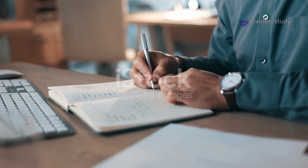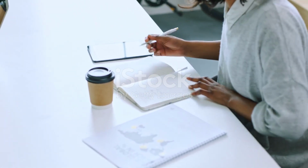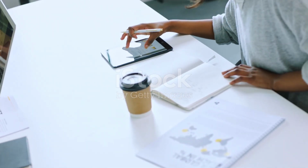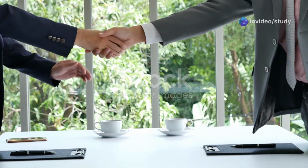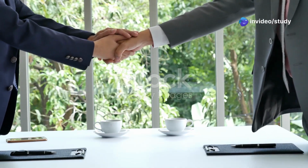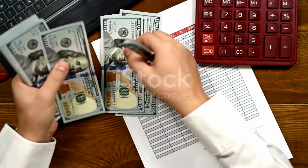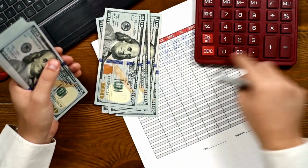Before we delve into the intricacies of the accounting cycle, it's essential to grasp the fundamental concept of a transaction. In simplest terms, a transaction is any event that involves an exchange of value in your business. It's the lifeblood of your financial operations, representing the flow of money in and out of your company.